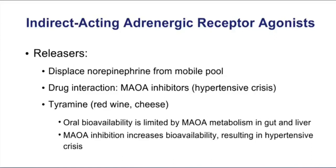When does tyramine cause a problem? Another way to say that is, when does it show up on the test? If you have a patient taking a monoamine oxidase inhibitor, now all of a sudden you can't metabolize tyramine. And in this situation, tyramine can act just like an amphetamine. It can cause the release of norepinephrine from adrenergic nerves, and that can result in a hypertensive crisis.